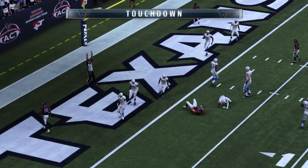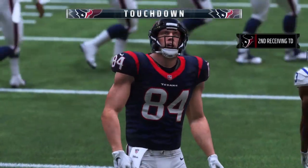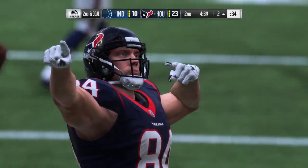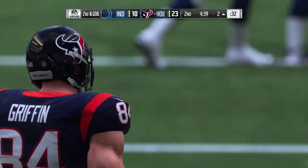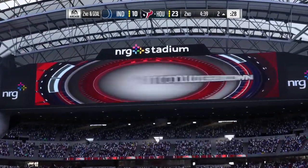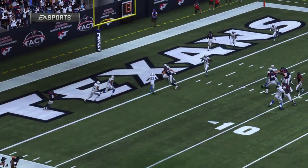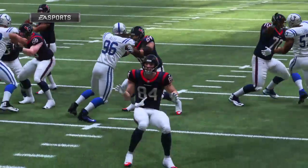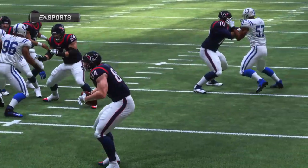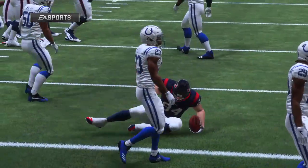Now Watson. And he's in. Touchdown, Houston. Deshaun Watson with his third touchdown pass of this first half. And the Texans will extend their lead. Now he's having a nice little first half here, partner. And it's a first half that leaves us anticipating what can still come. I mean, 2 touchdowns already here through the second quarter. There could be plenty more before this game is over.